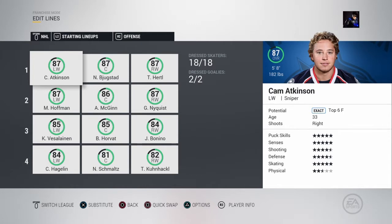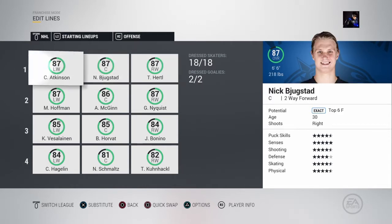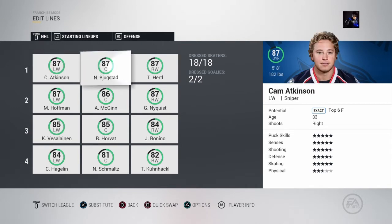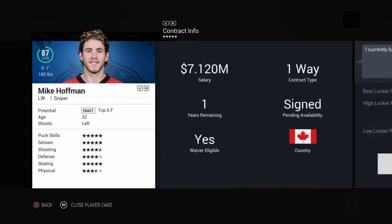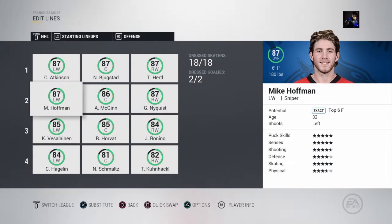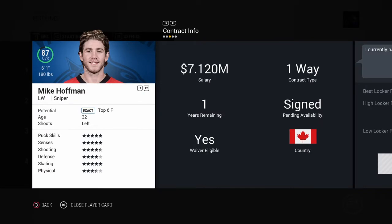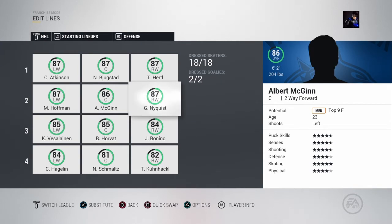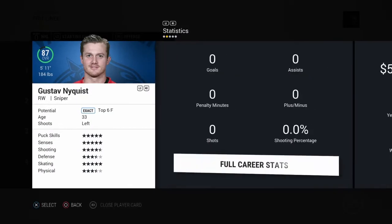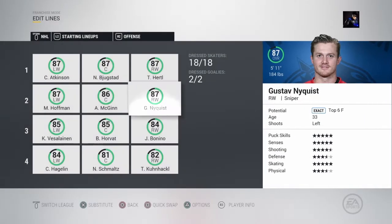On line number 1, we got Atkinson, Boeser, Hughes. The same line for 3 years in a row. It's been helping us win. Second line, Mike Hoffman. We acquired him in the offseason. I believe we traded Schaback for him. I am excited to use him. He's going to be a veteran player. I don't think he'll retire, but maybe we can get him on a 2-year, 3-year deal. Who knows? Then McGinn and Nyquist, who we also traded for. I can't remember, but he's on a decent deal. I would have liked to retain a bit more salary, but maybe he can help us out.